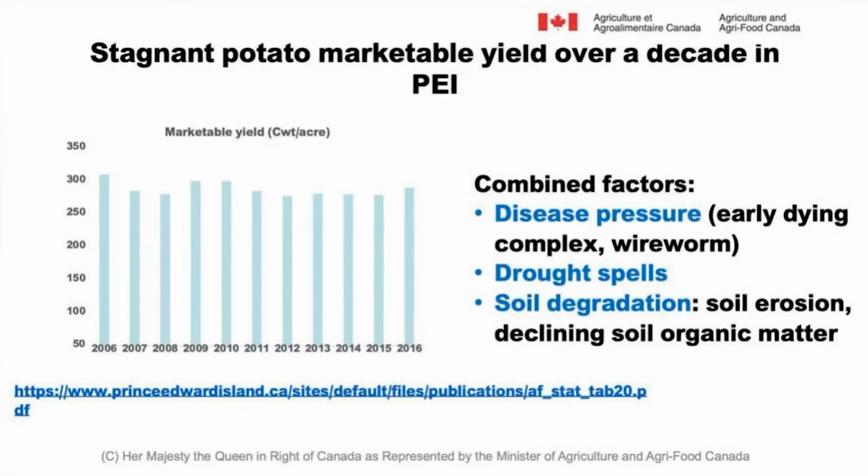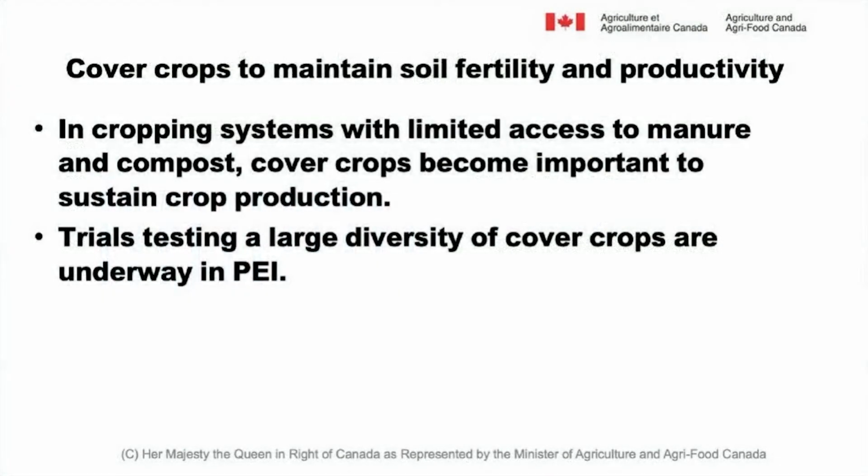PEI has observed stagnant potato marketable yield in recent years. That was attributed to combined factors such as disease pressure, drought spells, and soil degradation. So in cropping systems with limited access to manure and compost, cover crops become important to sustain crop production. There are many trials right now in PEI testing a large diversity of cover crops.